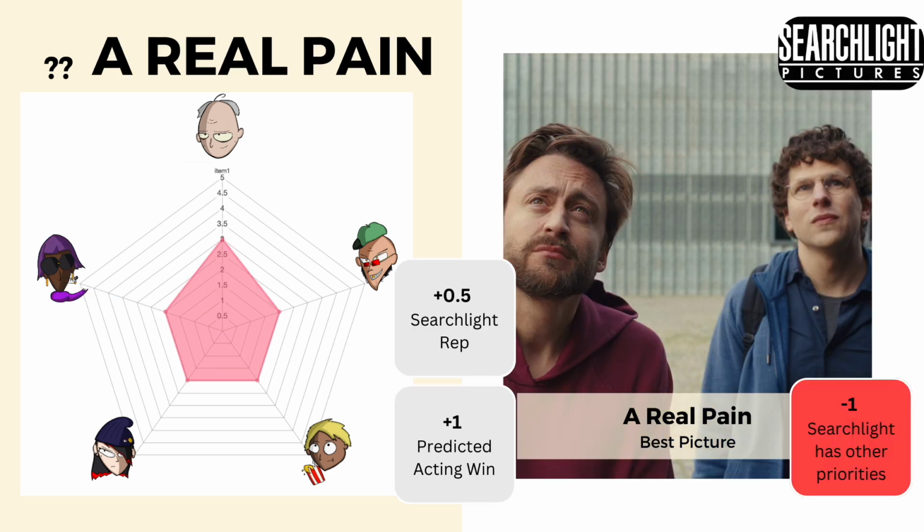A Real Pain doesn't seem to have a lot of extreme passion, but it does get nominated in Screenplay, and I think it has a pretty damn safe acting win, Kieran Culkin as supporting actor. That in and of itself is super powerful. If they're willing to give this movie an acting win already, surely they'd be willing to give it a Best Picture nomination. The cons are that Searchlight already has one of their films in with A Complete Unknown. Do they have enough resources to get 2 films in here? They are big enough for that. They've done it before, but that's never a safe bet.